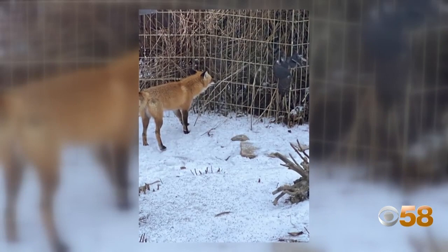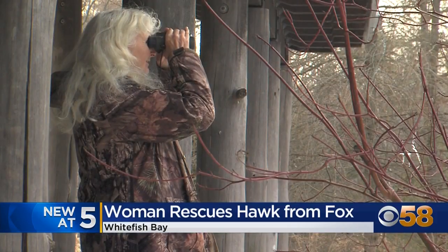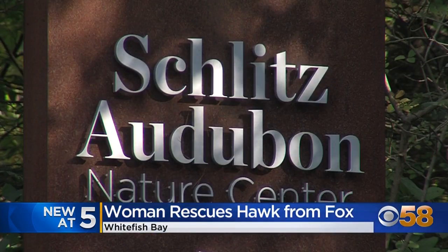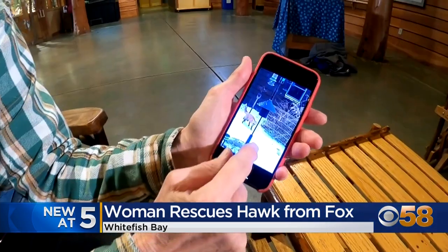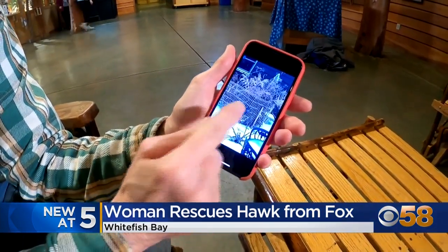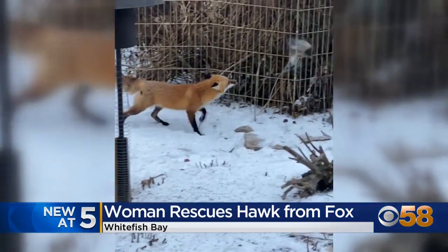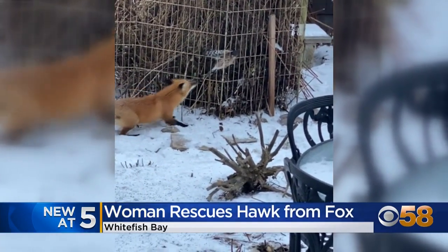My next-door neighbor, Mary, texted me and said, I just saw a fox go up your driveway. Whitefish Bay resident, nearly lifelong bird watcher, and volunteer at the Schlitz Audubon Nature Center in Bayside, Judith Huff says when this fox came to her backyard, she did what anybody would do, start taking pictures. The fox's attention was caught by the fluttering as well as mine. The fox went up and started pulling at the bird's tail feathers. And at that point, I felt I had to intervene.